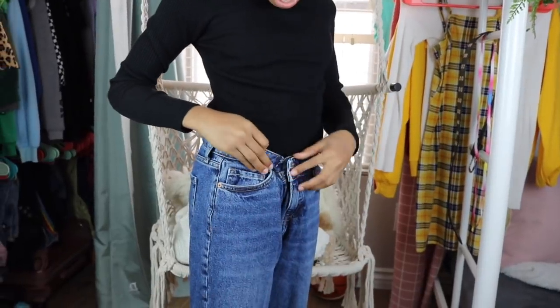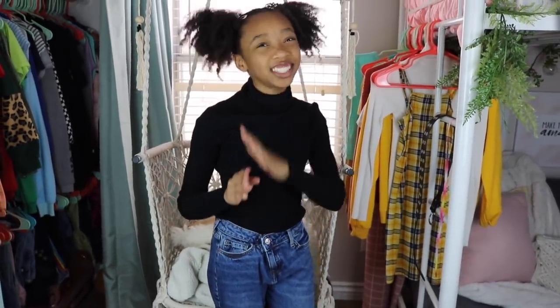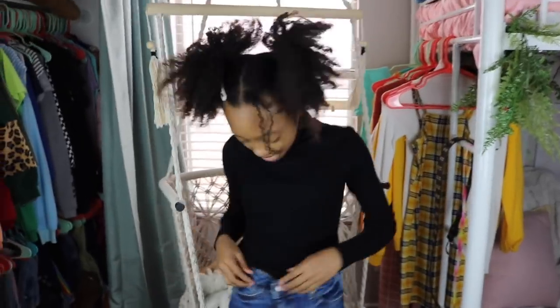Ew, why is it wrinkly? It looks like I have moldy pants. I'm giving this a 6 out of 10 because it works, but it is hideous. Look at that. Who goes out in public looking like this? Yep.